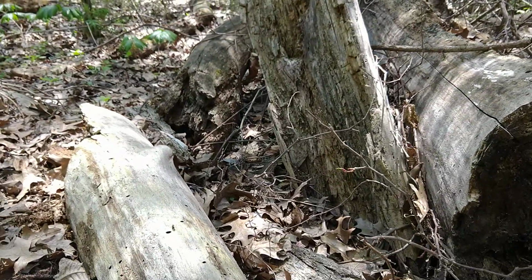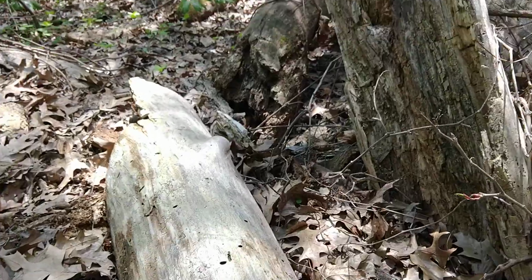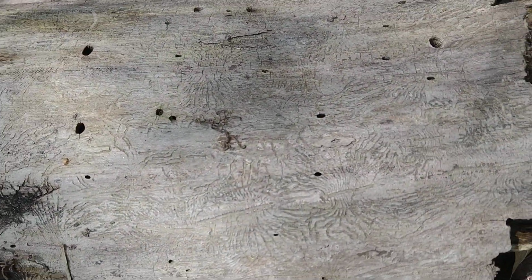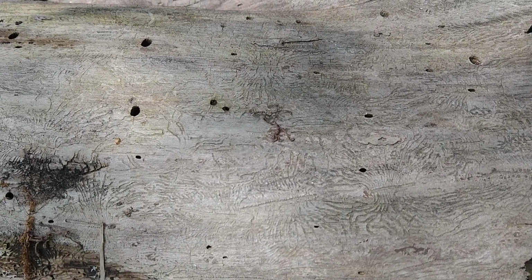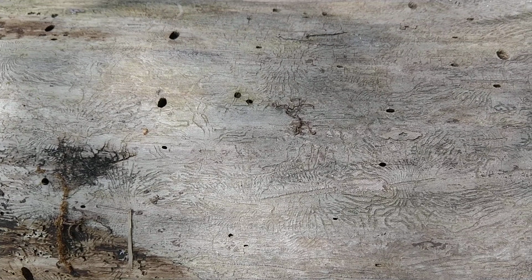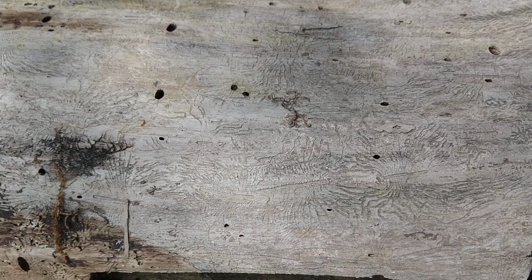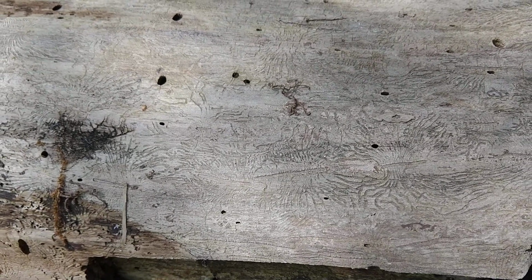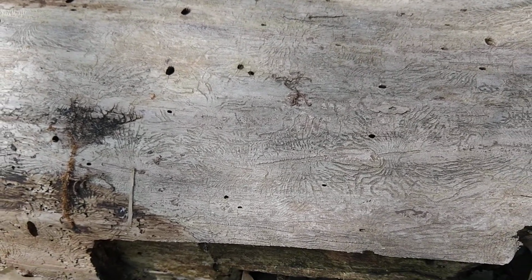So here's another fallen log. And what I want to show you here are these really cool patterns on the wood. So those patterns were made while this was still a living tree. They were made by bark beetles, and there's many, many, many different kinds of bark beetles.